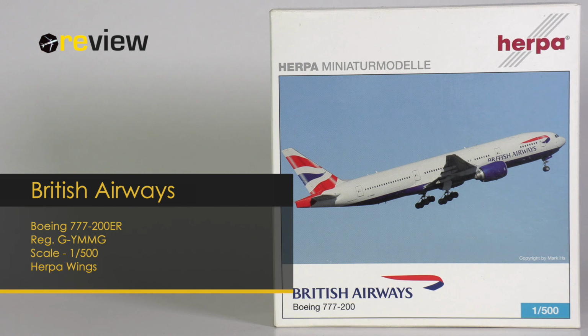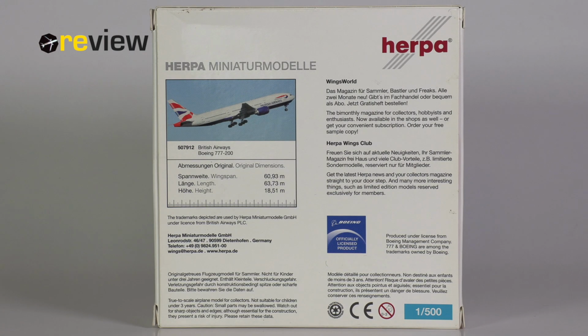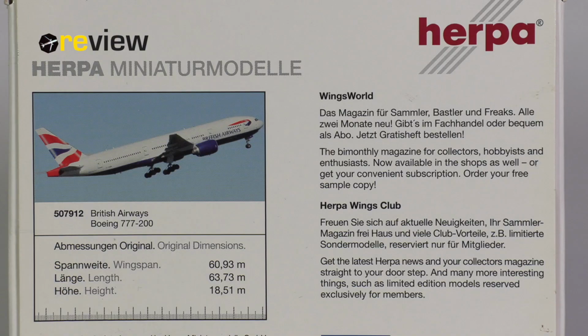Today we will take a closer look at a Boeing 777-200ER of British Airways. At the front of the box we have a lovely image of the aircraft in real life, and at the bottom of the box the British Airways branding. Then on the back side of the box we have the same image once more. We're also provided with the original dimensions of the aircraft and some additional information. So that's it for the box. Let's take a closer look inside and at the aircraft model itself.